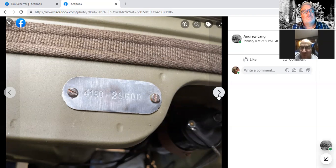I found the original frame tag. Thank goodness. I was getting worried I couldn't find it. Found it in a bag with a tag. I just didn't know where I put the bag. So I got that put in place and gave it an overspray of paint. And really, we're just about finished putting together the engine bay.